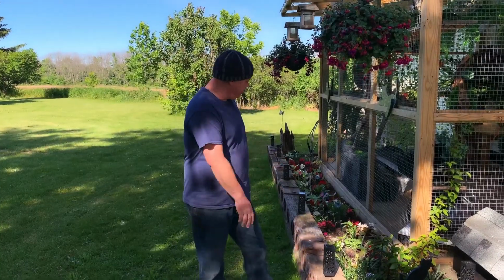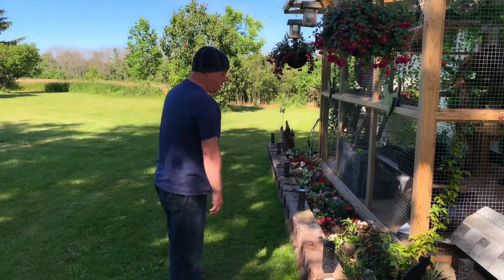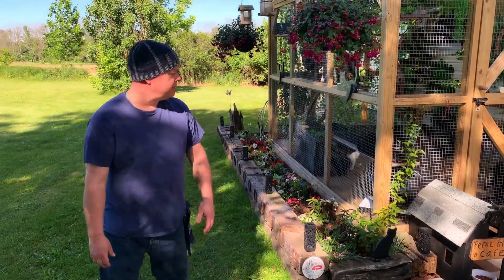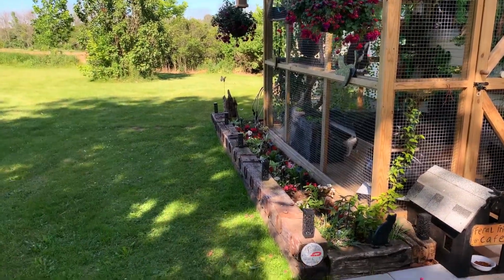This is our garden right outside the Catio for everybody. Lots of birds and bugs and bees, and everyone stays pretty entertained.